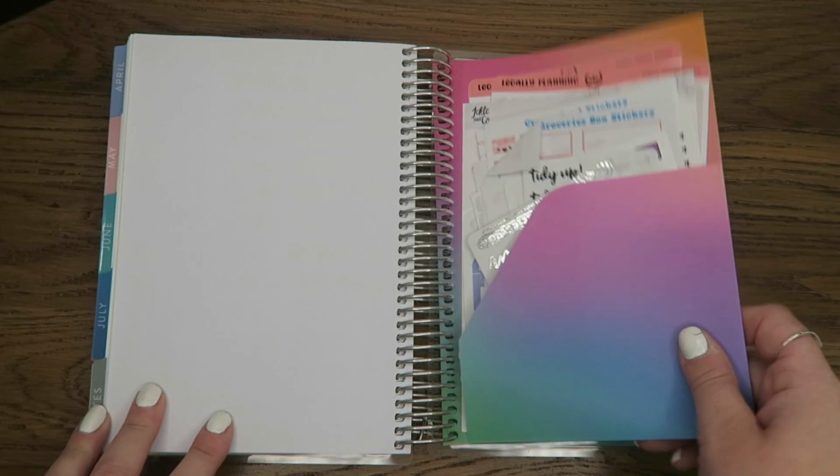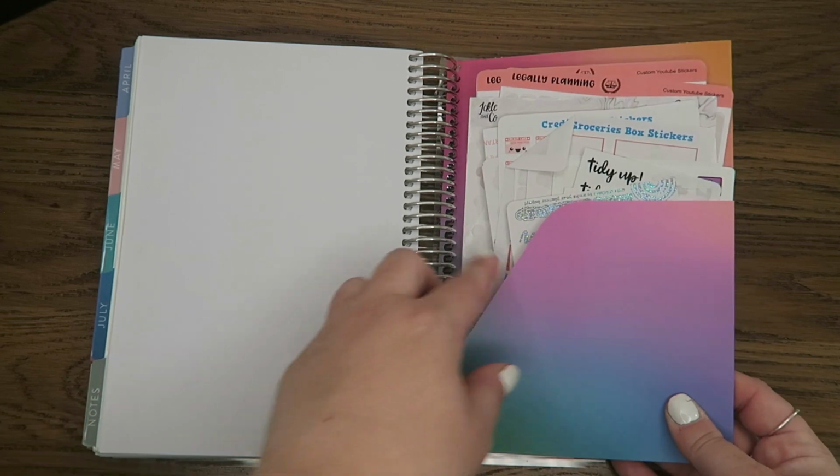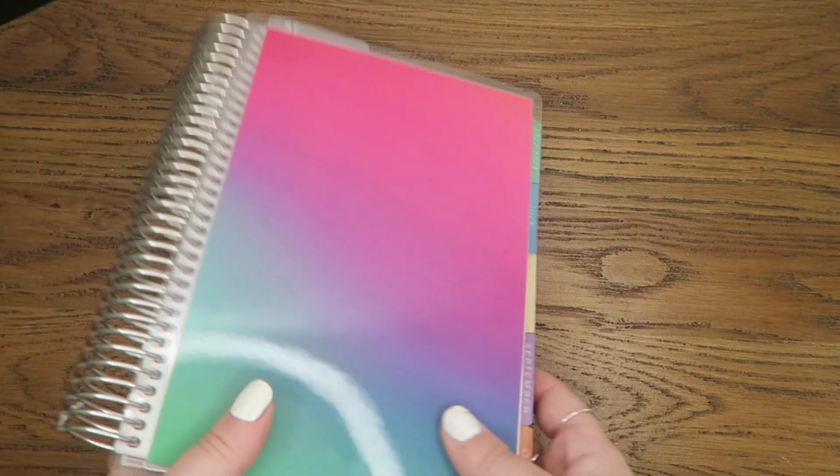Then at the back you have your pocket. It's a really strong, sturdy pocket. I keep lots of my stickers in there and it never ever tears or breaks or anything. It's really, really sturdy. Then a pocket on the other side and to the back cover. So that is the A5 Compact Vertical.